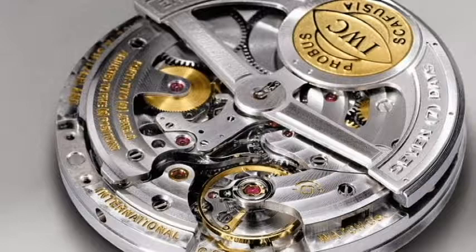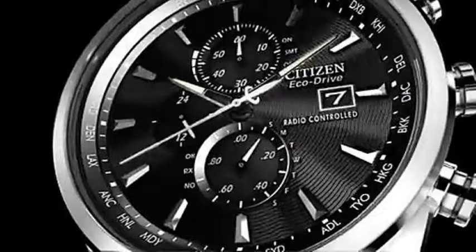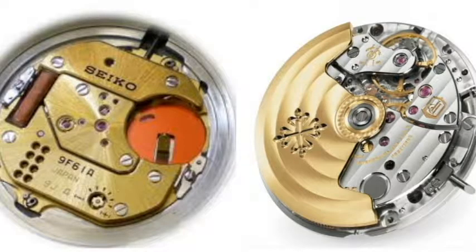This internal mechanism inside the timepiece moves the hands and powers any complications such as a chronograph, annual calendar, or a dual time zone. There are countless different movements that are created by watch manufacturers utilizing proprietary innovations, but each of these movements will fall into one of two categories, quartz or mechanical. And we'll talk about what the difference between those two movements are next.